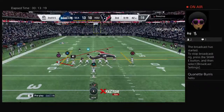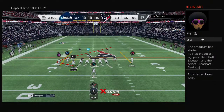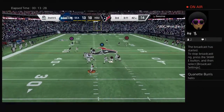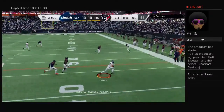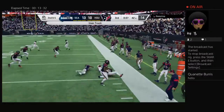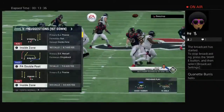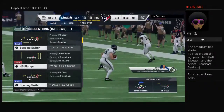After the pickup of 5, here's 2nd and 5. Now they'll throw it with Wilson. That's caught by Hollister. And he'll be brought down at the 48-yard line. 9 yards to pick up there, and it's a first down.